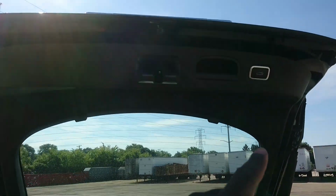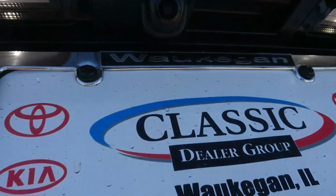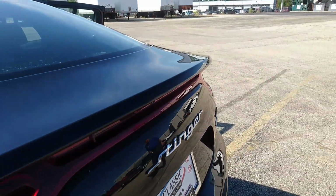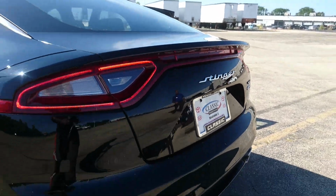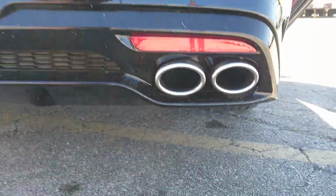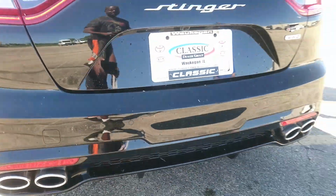I'm gonna go ahead and let this back down. There's a button for that. There's your backup camera if you look right there. And this kind of functions as a spoiler. It works as a spoiler. Also, it's dual exhaust, both sides. The polished tips right here. You can see there's a little aerodynamic design in this.